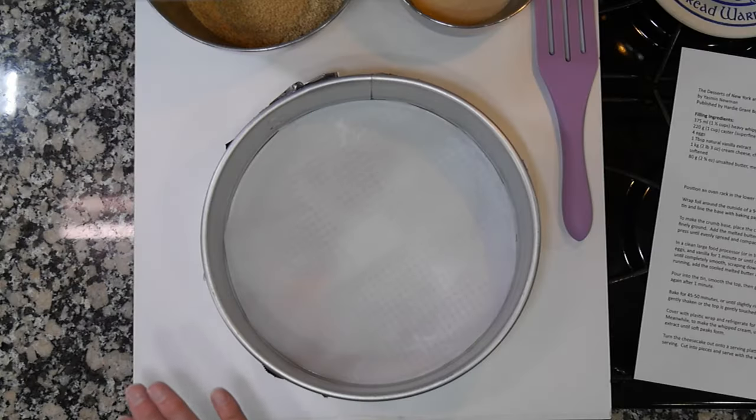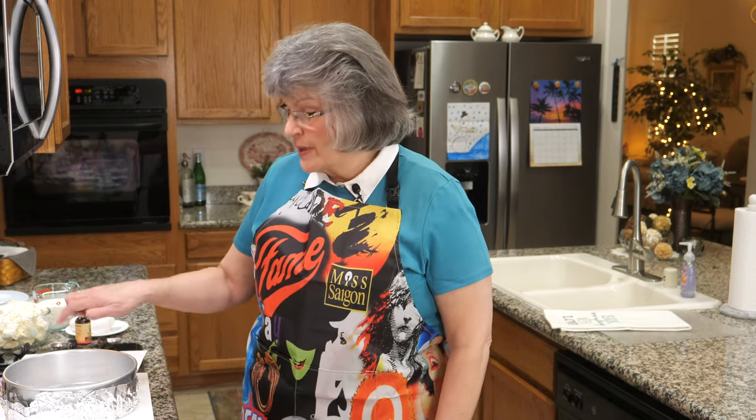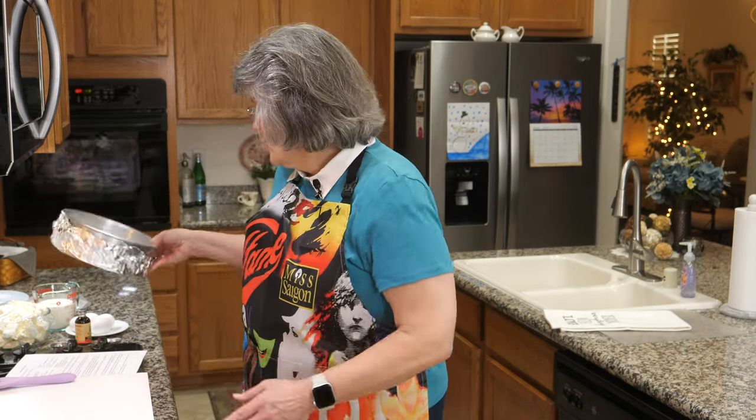I did a whole bunch of stuff ahead of time to make this run smoothly. First of all, I have a 9-inch springform pan that I have wrapped in foil so that the batter doesn't leak out. And I've also greased the inside and put a little circle of parchment paper in there. So my baking pan is all ready. I have also preheated my oven to 320 degrees Fahrenheit or 160 Celsius.